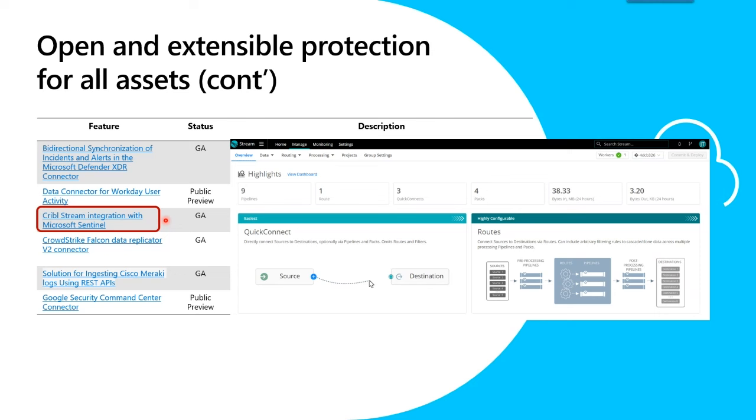In public preview, we have the continuous export to repositories feature. This is a smart deployment feature that improves the performance of your CI/CD workflow.